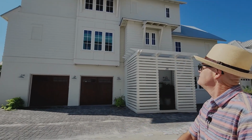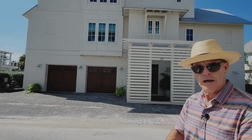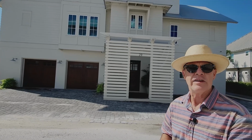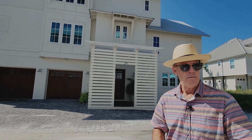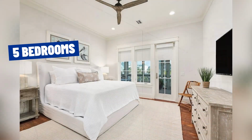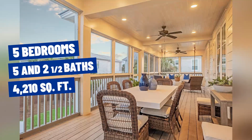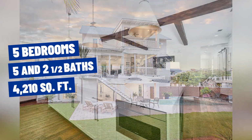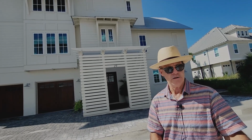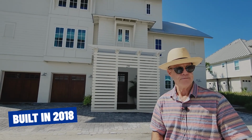Beautiful house. Looks like solid mahogany garage doors, none of that painted mahogany. It's all authentic, except for the hardy plank. It's authentic hardy plank. So, as I said, it's 29 Yopon. This is a 5-bedroom, 5 2.5 baths home with 4,210 square feet. It's been 42 days on the market. Sitting on a good sized lot. It's 100 by 100. And this property was built in 2018.